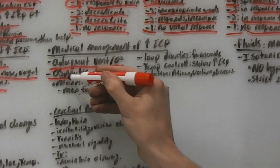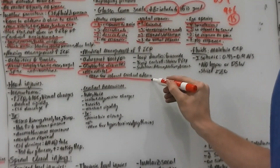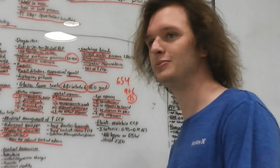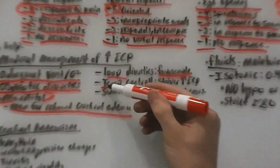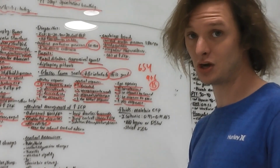We're going to give them osmotic diuretics like mannitol. And with mannitol, we need to monitor for rebound cerebral edema. Loop diuretics like furosemide may be given to lower the blood pressure, which will decrease ICP. Temperature control is important because if they are shivering, that means that the ICP is going up.